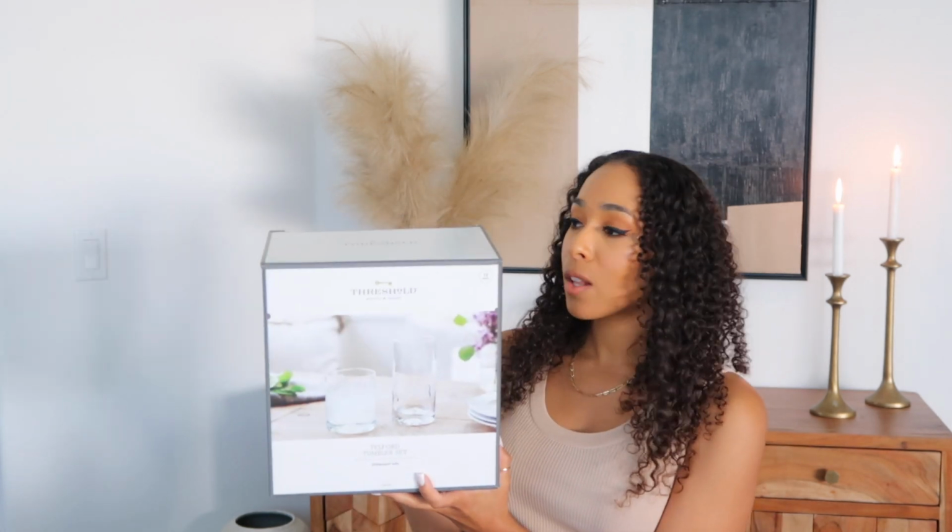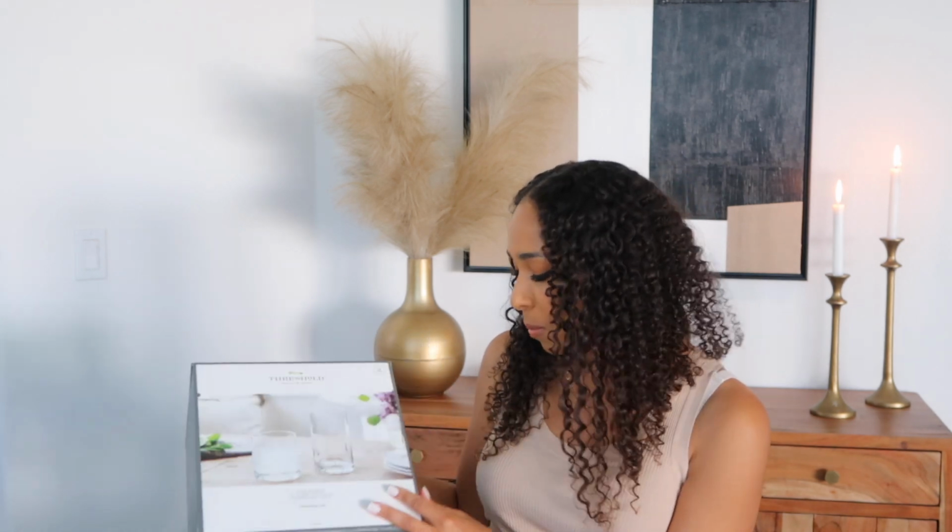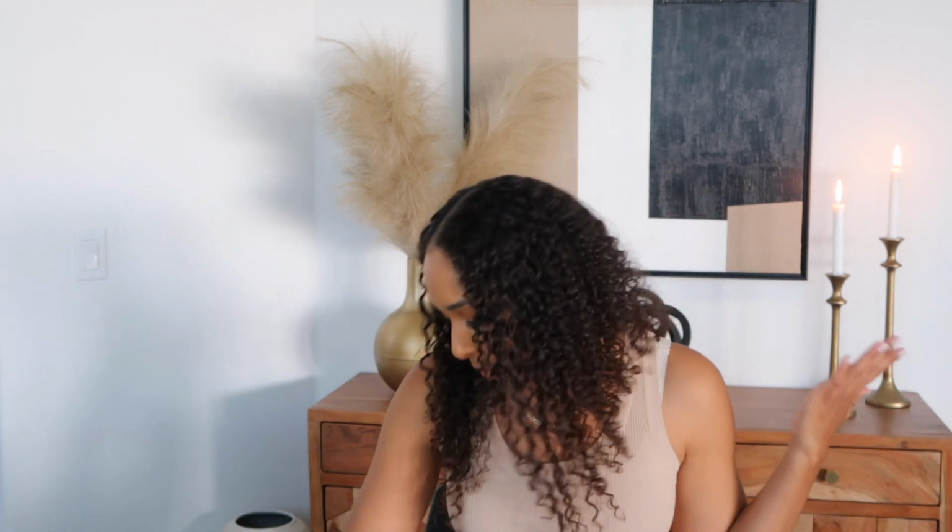These were super inexpensive. They came with 6 of the taller ones and then 6 of the shorter ones. Not only that, you guys, they sell these at Crate and Barrel. But at Target, you're gonna save more money. So if you're interested in this design, definitely check out Target. This set was $20, super affordable, super good. So, you know, if a kid or myself breaks a glass, I'm not gonna freak out about it because it's super affordable. And I just need to be a little bit more careful too.